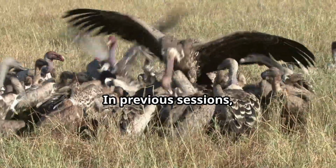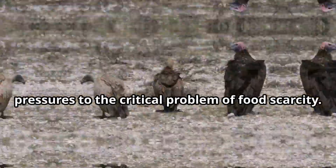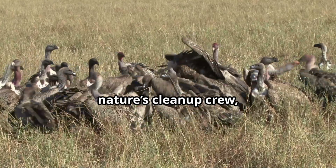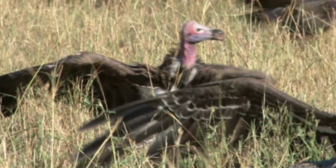In previous sessions, we've uncovered key reasons this amazing bird, vultures, are vanishing. From direct hunting pressures to the critical problem of food scarcity, we've seen how vultures, nature's cleanup crews, struggle to find safe, reliable food sources, causing severe declines in their populations.